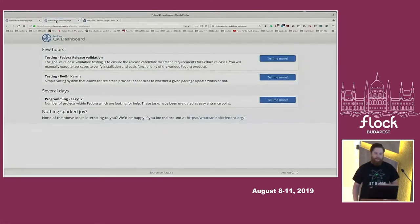So these are the tasks that we identified that are easy to get people engaged, that are easy to describe in their fullness, maybe, and that are specific to Fedora QA. So release validation, testing body karma, and then easy fixes, because easy fixes is an awesome page, right? But for me, personally, it lacks something. It's just a list of projects. It doesn't tell you much more than, hey, the project exists, and if you want to know more, ping somebody. And that's awesome, but you know, still something to be done there.